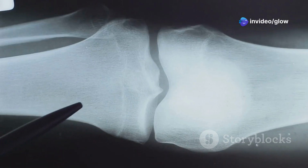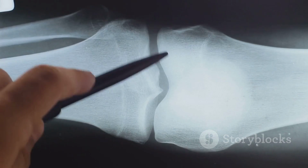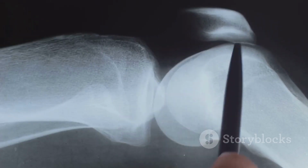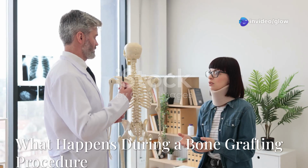Furthermore, bone grafts are frequently used in joint replacement revisions. When an artificial joint, like a hip or knee replacement, wears out or loosens over time, there can be bone loss around the implant. Before a new implant can be placed securely, a bone graft might be needed to restore the bone stock.